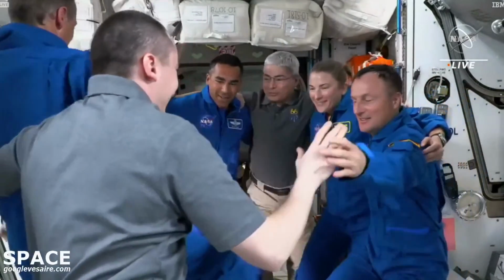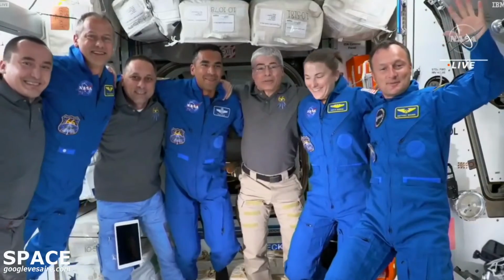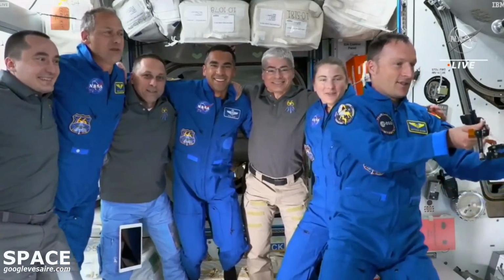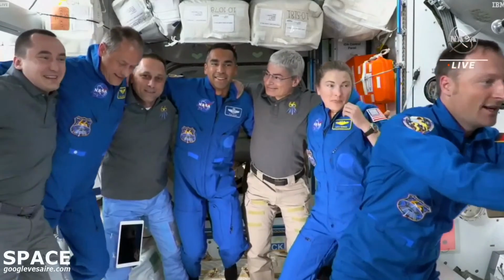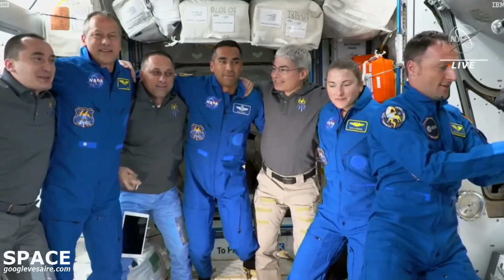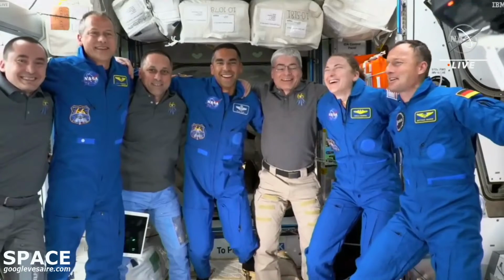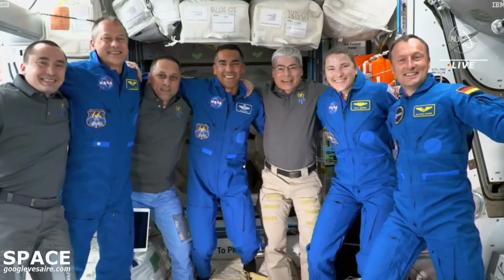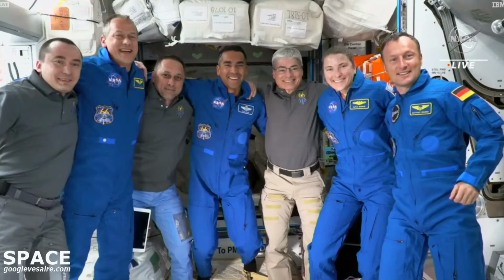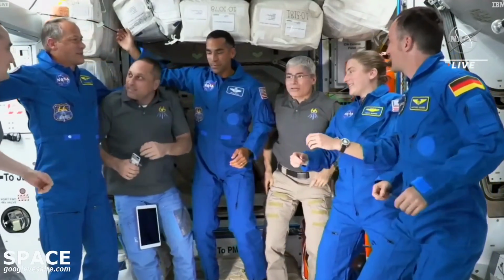Lots of hugs and smiles here. Seven crew members now a part of Expedition 66. And you can really see and feel the excitement by the looks on the crew's faces. Looks like they're posing for some photos now. Welcome to Station, Crew-3. You guys look great in that photo.